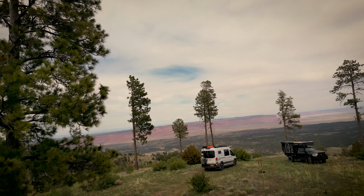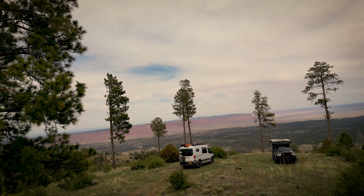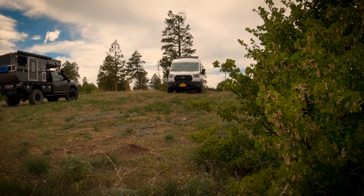We made our way through the pines as we gained more and more altitude, and when we finally made it to camp, we were greeted with this amazing view of Vermilion Cliffs and so much more. Then it was time. I had to try the cookies.